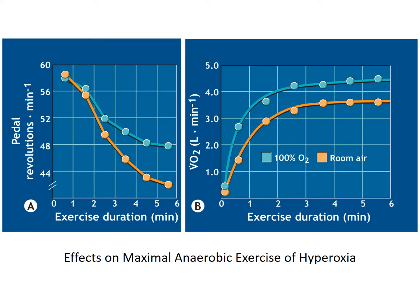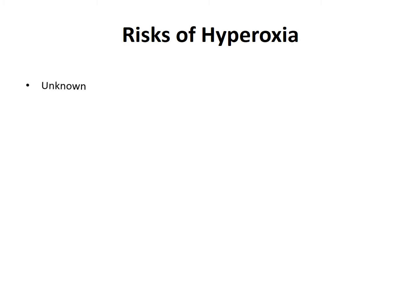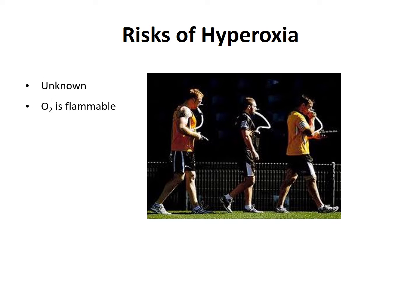In this experiment, we can see the influence of hyperoxia on anaerobic exercise performance. Revolutions per minute was higher with the use of hyperoxia in cyclists. VO2 max improved with the use of hyperoxia as well. There is no risk associated with hyperoxia, although 100% oxygen is flammable. We will learn more about hyperoxia in Exercise Physiology 2, Study Unit 4.1.